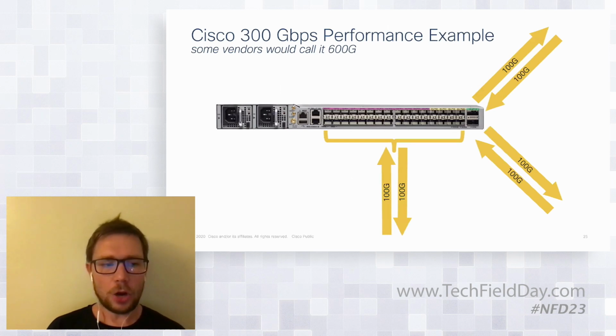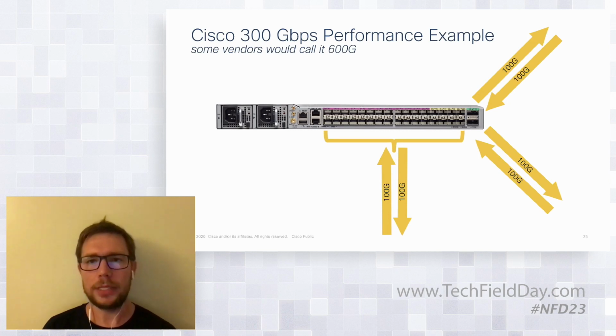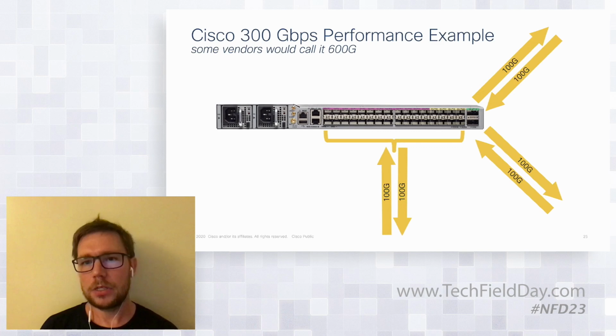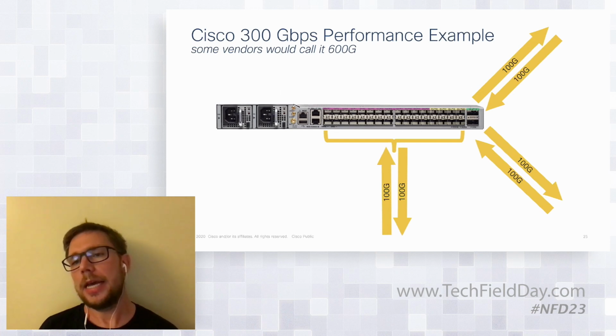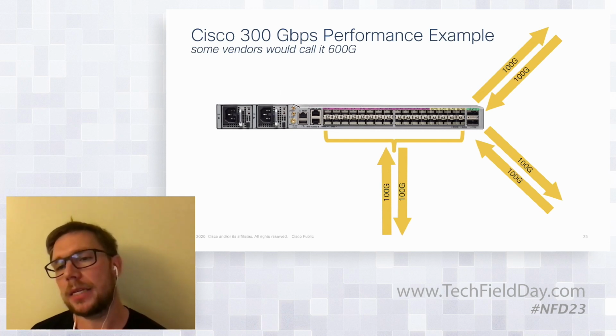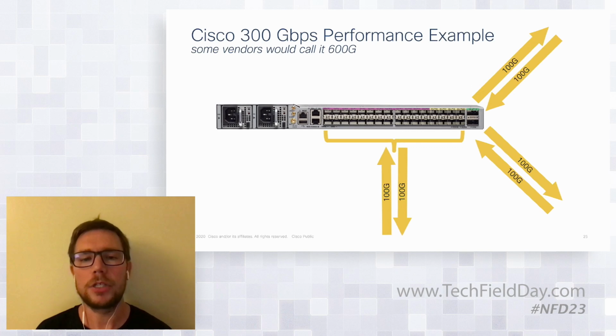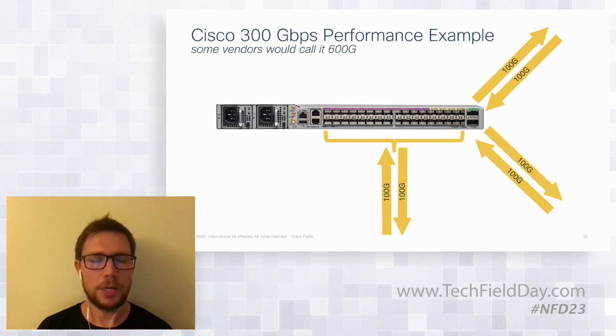Just a note on performance, how we call it, how we treat it, and how it may differ between vendors. We call it 300 Gbps here, but if we say 300 Gbps, we really mean bidirectionally. Some vendors would call it 600G, but we say it's 300G. Here, the two uplinks are sending bidirectional traffic at 100 GE at the same time, and then the rest of the ports are again sending traffic at 100 GE in both directions. This is what we call 300 gig performance.